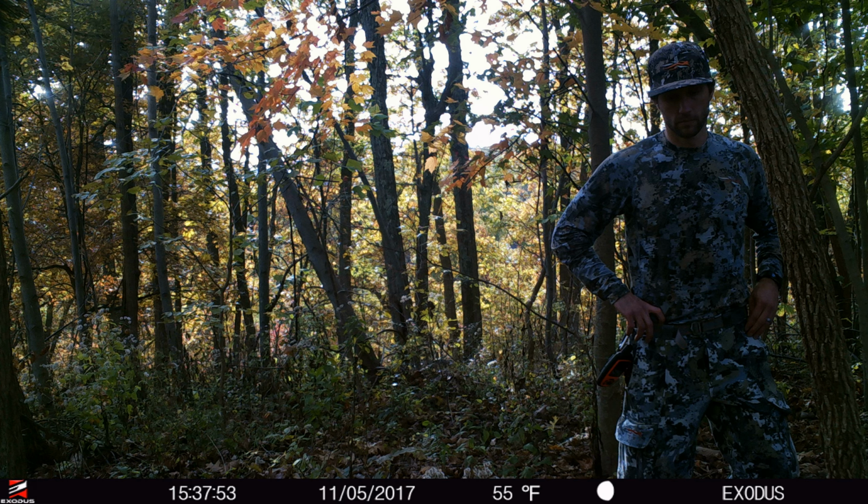What better way to do that than to actually bring someone from Sitka on that could talk through some of their garments, and I could talk a little bit about the Sitka pack to see if that might be the right move for me in terms of saddle hunting: less bulk, smaller profile on the tree, but still gives me all the functionality that I need.